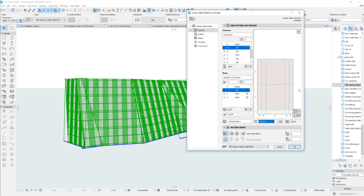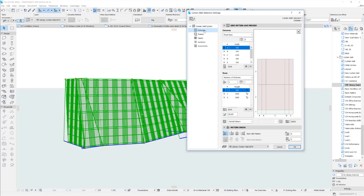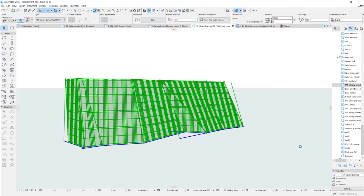So pretty quickly, now let's change to the panels tab, and we will, oh no, let's go back to the scheme, and now let's select this panel right here and this panel right here, and let's make these two panels the main panel, and this panel right here and this panel right here to be the distinct panel. Great. Now, with those changes, let's click OK, and let's see the result.